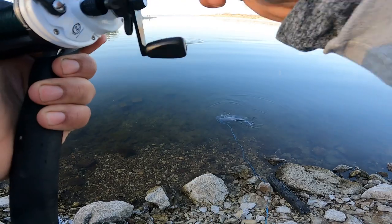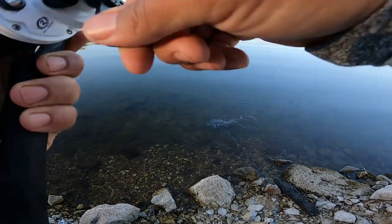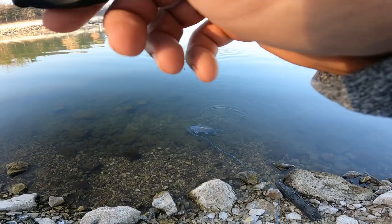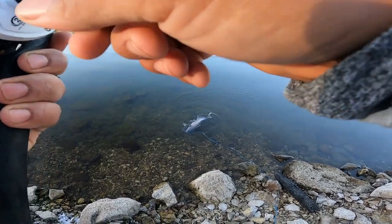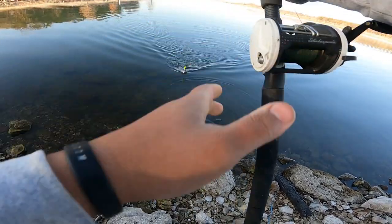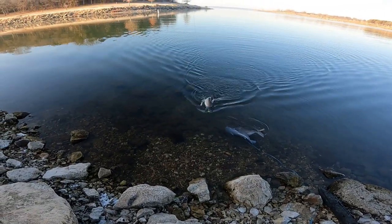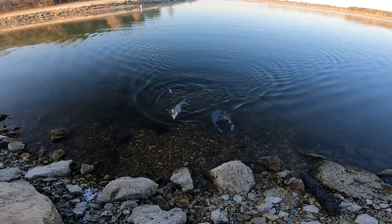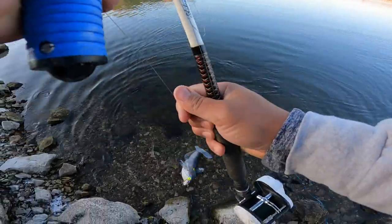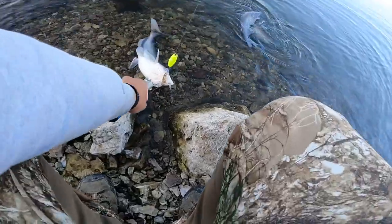That's a pretty good fish. Now he's getting smaller. I think he's starting to get ground shrinkage. Yeah, he's getting ground shrinkage. Definitely getting ground shrinkage. Yep, ground shrinkage. He might be bigger than that first one.